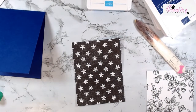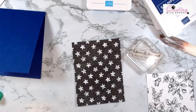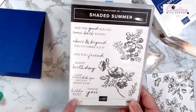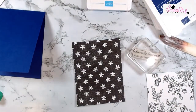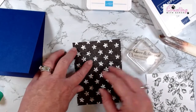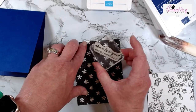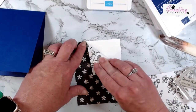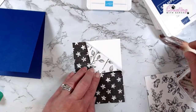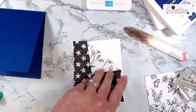So let's do Above and Beyond, You Go There a Lot. So using this stamp set, you can get so many different sentiments out of one design of cards. Okay, so I'm going to line this up, and this one's going to go right there, so we're going to fold back about there. Do you like my way of measuring? Yeah, that looks pretty good. We're going to fold it right there and call it a day.